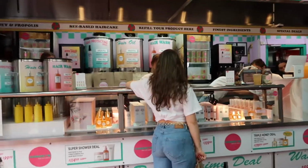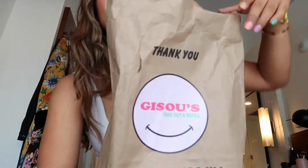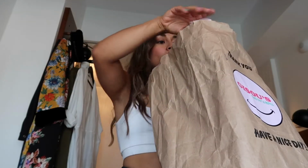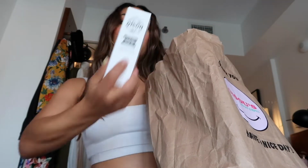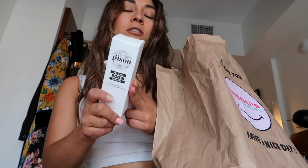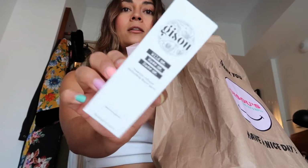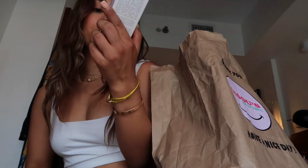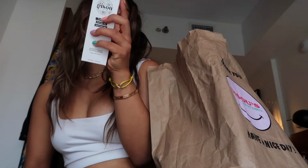Let's do that. Show you guys what I got from the Gisou pop-up. They actually gave me a couple things, which was kind of cool. I got the wave spray, which I did a whole review on a couple years ago when they came out with their stuff. And I have the wave spray, the prep thermal protection and the oil. And so I got a new wave spray, which smells so good. And then they gave me their new Prep Me, Prime Me, Define Me. It's a polishing primer.